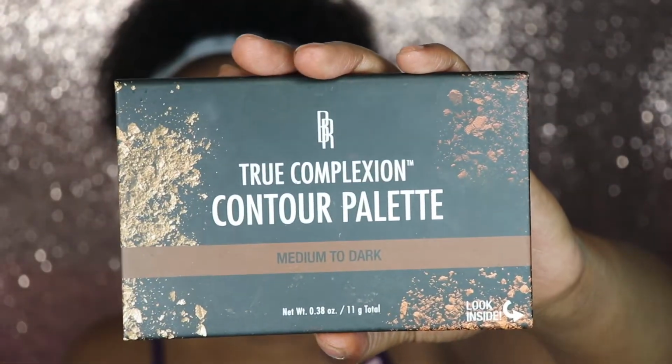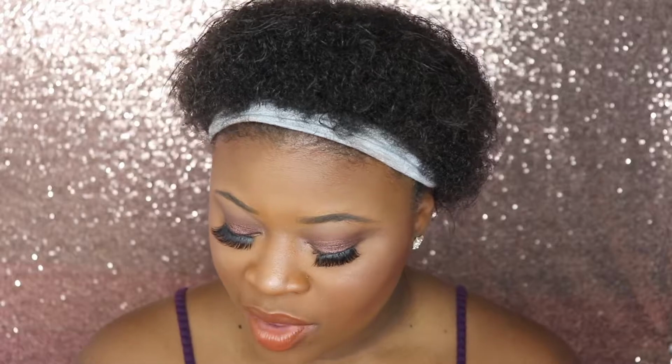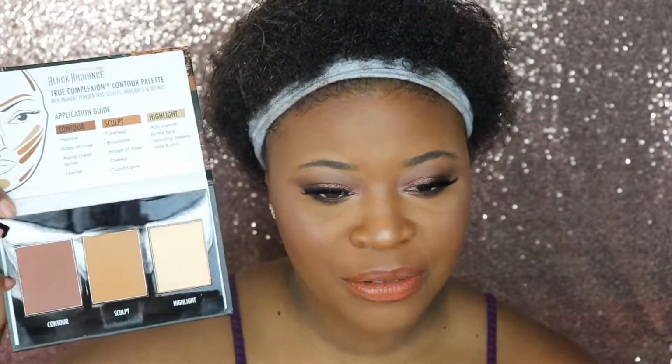From Black Radiance, I have the True Complexion Contour Kit, contour palette, excuse me, and it's medium to dark. And here are the colors. I actually got this 2 days ago, before I went out of town. Before, I was using the e.l.f. Duo to contour my face, but I decided to get this because one of my friends recommended it. I don't use the highlight. I don't use the sculpt. I only use the contour color.